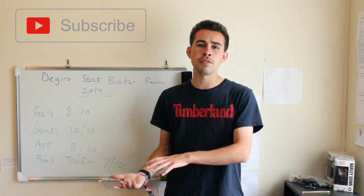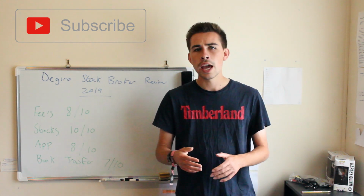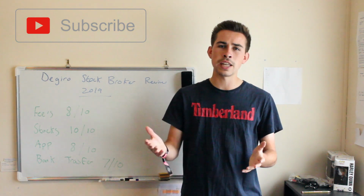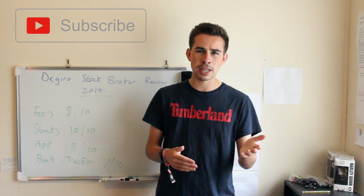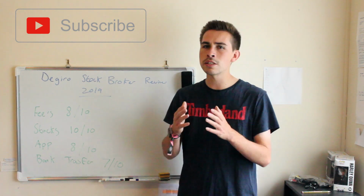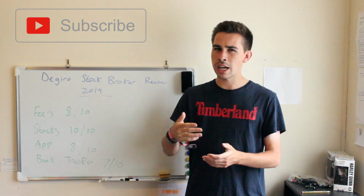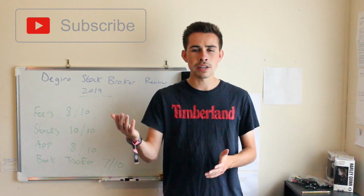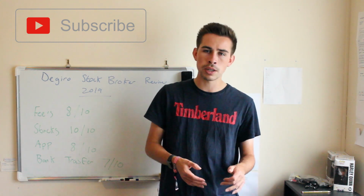So if you were looking to invest money into your stockbroker very quickly, the normal transfer time is something like 3 days. It says 3 to 5 days, but it normally takes around 3 days for it to transfer in, which isn't too bad. Obviously, it would be nice if it was a little quicker, like 1-2 days or the same day, and then you could get the money in if a stock went down loads and you were trying to buy that stock really quickly.